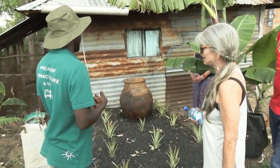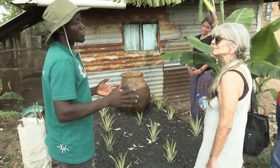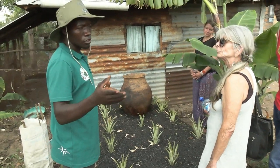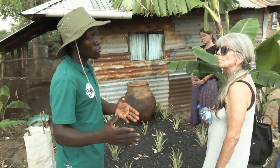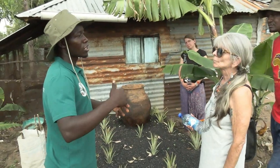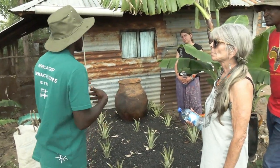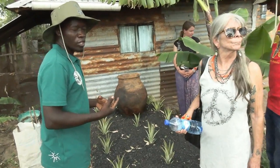Great soil, great medium. Like this one, I sourced it from the anthill. It's very fertile. You can also source it from where charcoal is being burnt, burnt charcoal soil. Where charcoal has been burnt for quite some time, you can source the growth media from that. Like the one that we packed, the black one.